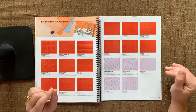These ones that are, what color is that? Like a Calypso Coral are the 3D ones, and the ones that are like the Purple Posy are just our regular embossing folders. They're not the super thick ones.